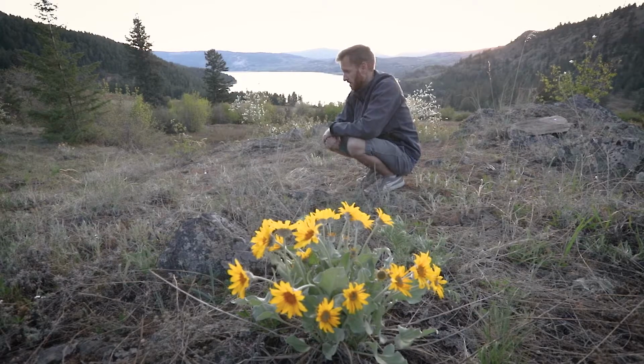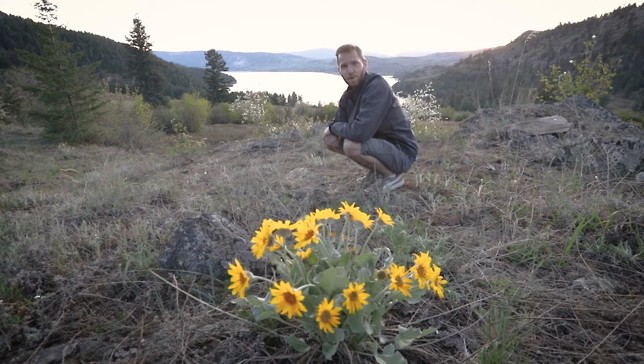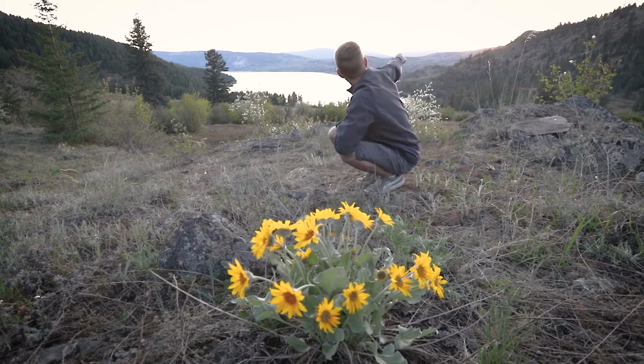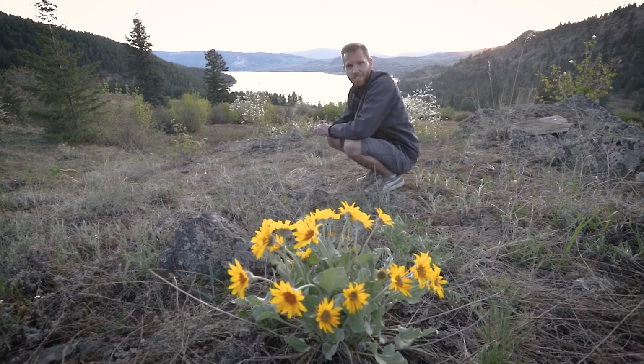But yeah, I'll see what the light does here. Oh, looks like I might be getting some clouds coming into the scene here. You can kind of see them just out to the right there. Oh, looks like there's maybe a few of them, so I'll hang tough. This might actually work out well.